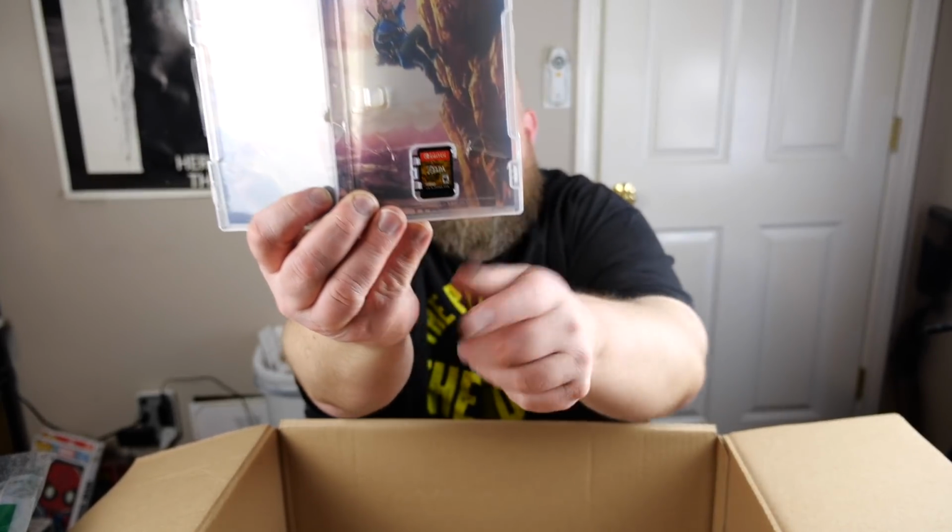Had a piece of tape on it just to hold it shut. It's not factory sealed. It is in there. Hip hip hooray. There's a little game cartridge right there. So what year did this game come out? 2017? It's probably still at least like 20, 25 bucks, I bet. Has to be. More than likely.